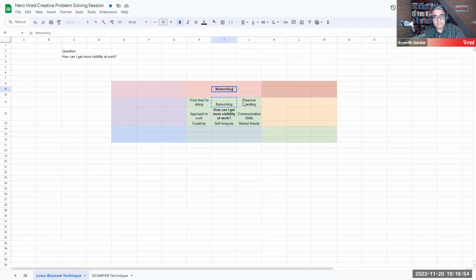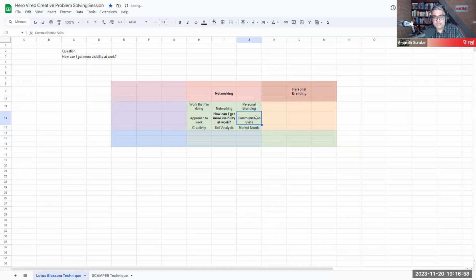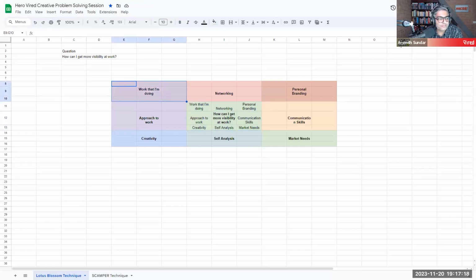I'm going to copy this, then I'm going to paste it. Same thing. Okay. I'm going to copy this. So you see what I'm doing? I've taken that central idea. We've expanded on that with different ideas. And now we've moved them into their own 3x3 grid.